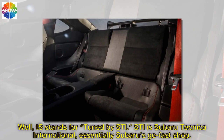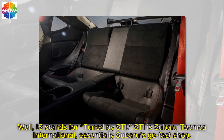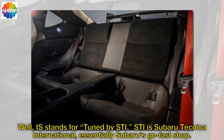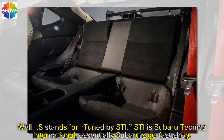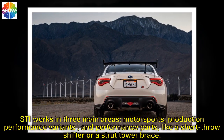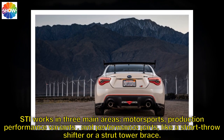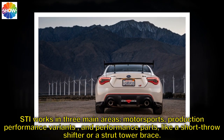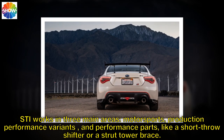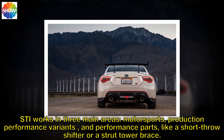Well, TS stands for Tuned by STI. STI is Subaru Tecnica International, essentially Subaru's go-fast shop. STI works in three main areas: motorsports, production performance variants, and performance parts, like a short-throw shifter or a strut tower brace.